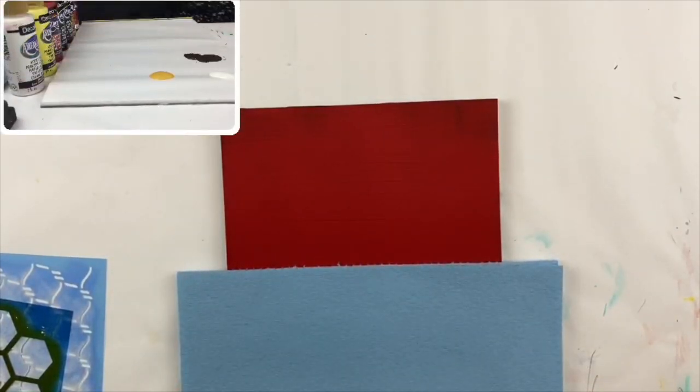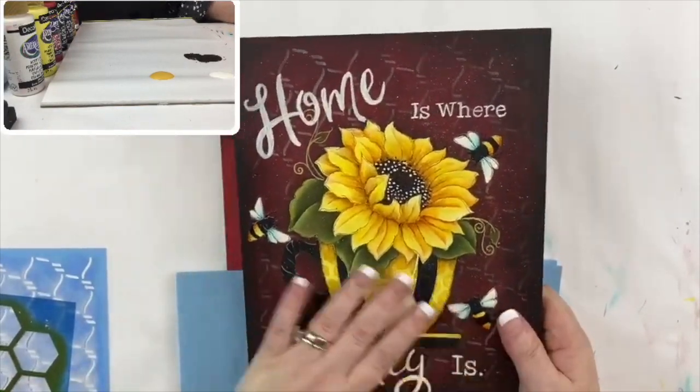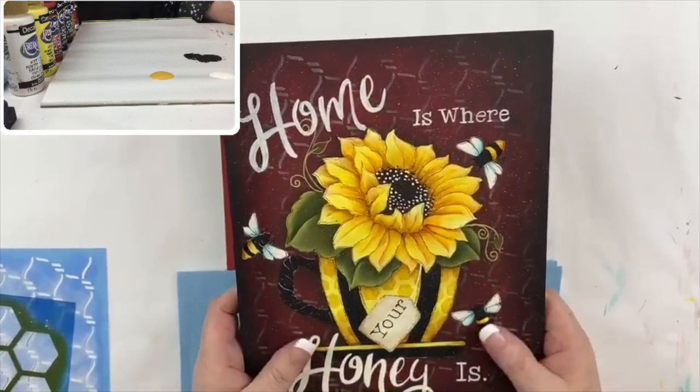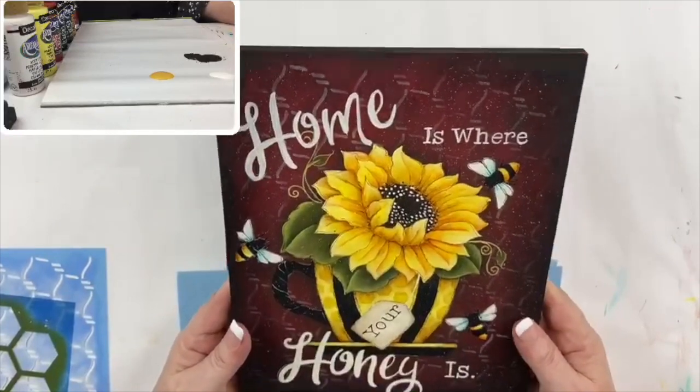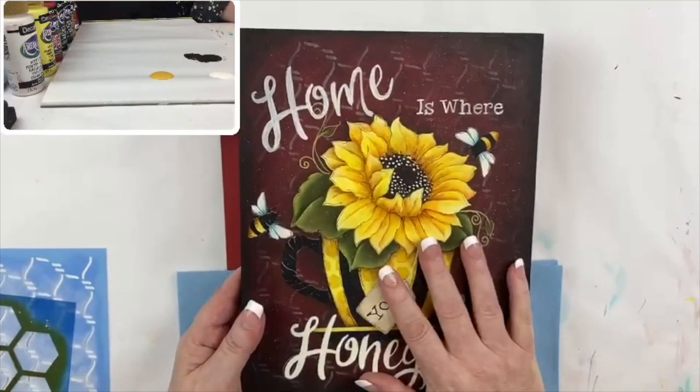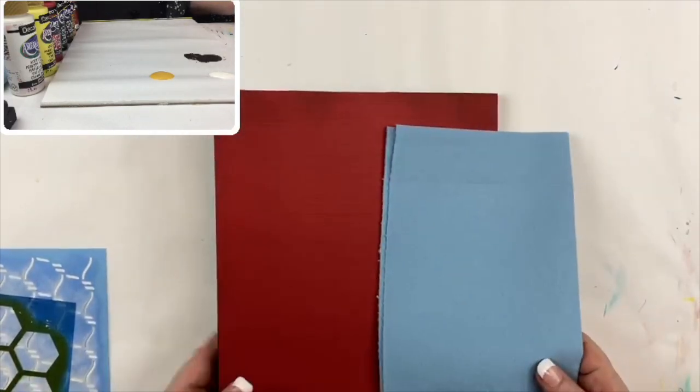Okay, so this is the piece that I chose to do today. I like this piece. I think it's fun. It's got bright sunny colors and it's got bumblebees in it. So how bad can it be? So this is the one we're going to do today. And to get started on that, of course there's stencils because it's me.